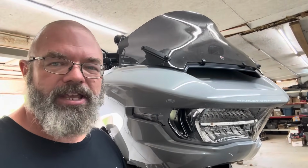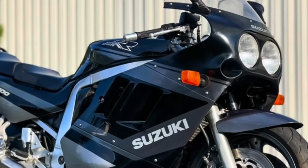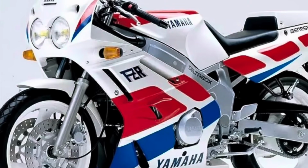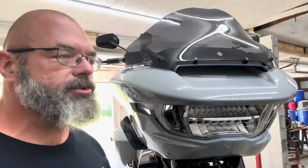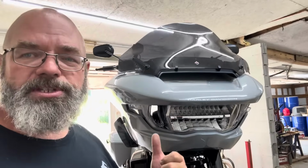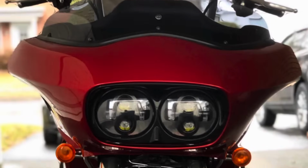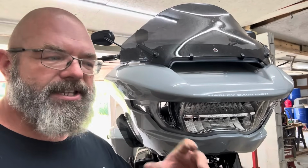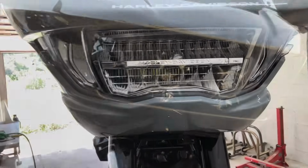I'm just not a fan of the way the headlight looked. And guys, a little history on that. Because I grew up with the road race bikes in the mid-late 80s and into the 90s, all of the really cool bikes like the GSX-Rs and the CBR 900RR, the ZX7, the FZRs, they all had this dual round headlight look to them. And I always loved that. And maybe it's just because what I'm used to, that I always liked the Road Glide because it had the twin headlights. Even in the later models, it was one headlight assembly, but it still looked like 2 headlights side by side. Well, in this, they totally changed it.